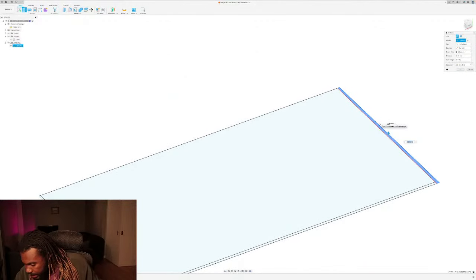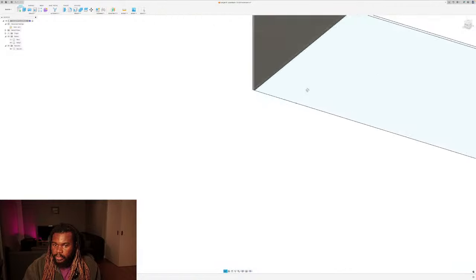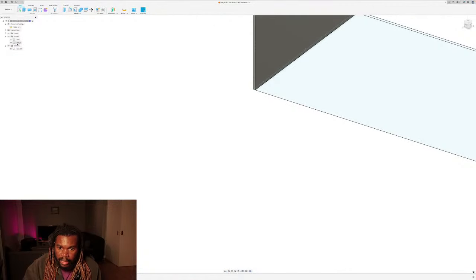And for our height, it's going to be 24 inches, but we're going to add the extra half inch that we lost. So it's going to be 622.7 millimeters. 622.7 millimeters. And we want it to be a new body so that we can name everything. So from the front, that is going to be the left side.